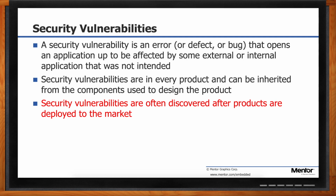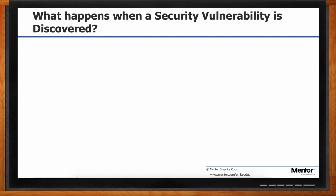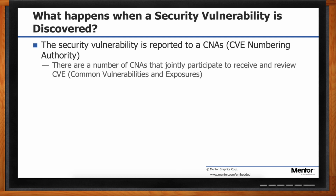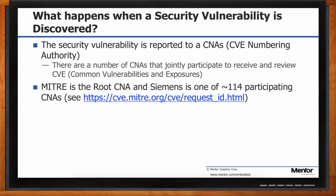Okay, Kathy. So, how are these security vulnerabilities discovered and then communicated and then finally fixed? The most important part of this process is known as common vulnerabilities and exposures, or CVEs. When a security vulnerability is discovered, it is reported to something called a CNA, which is the CVE Numbering Authority. There are around 114 companies that are considered CNAs, and Siemens is actually one of these 114 companies.